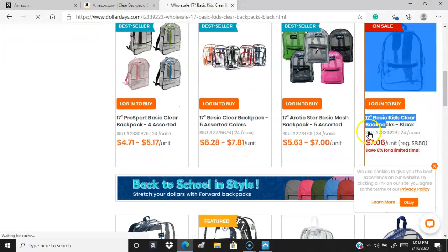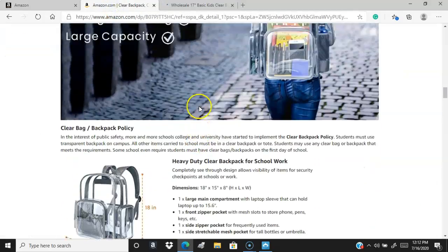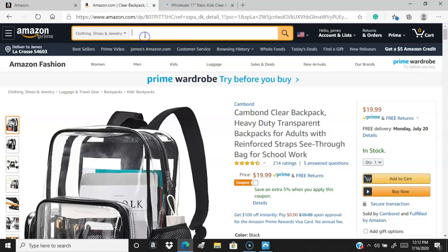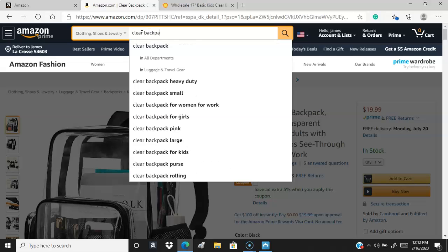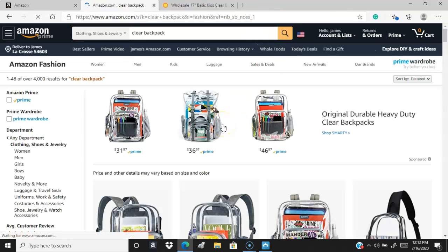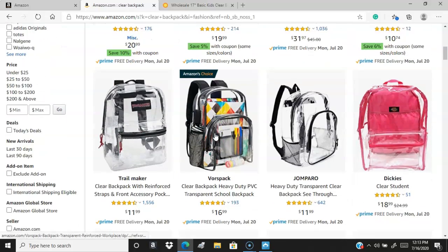Basic. So let's go to our Amazon here and type in clear backpack and see if we can match any of those things up. And again, guys, you can do this for any niche. You don't have to use Sales Who if you don't want to. This is more of a free way of finding profitable products.